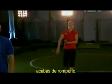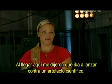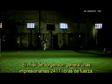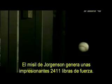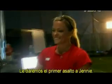You just broke it. Look. Coming in, they told me that I was going to throw against some scientific gear, and my goal was to come in here and break it. And that's what we did. Jorgensen's missiles generated an impressive 2,411 pounds of force. Jenny's first pitch broke the machine. We're going to give round 1 to Jenny.